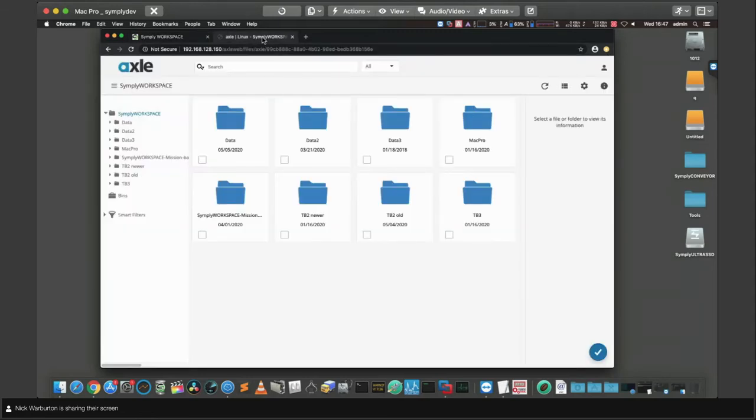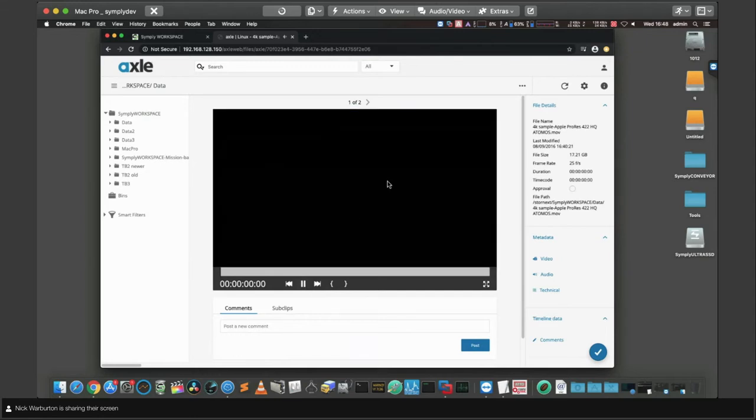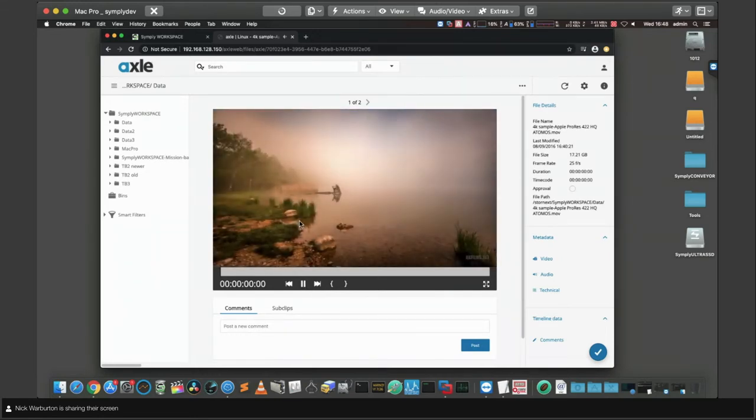what we do is we use exactly the same IP address as we use for the assistant. So again, in this case, 192.168.128.150. This time you don't need to put any colons or anything in there. You just hit that and that'll take you straight through to the Axel that's virtualized and running on the system. And as you know, you can come in here and just play the videos and go through the search features and such that Neil was so kind to take us through earlier.